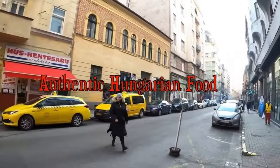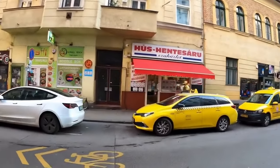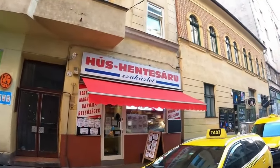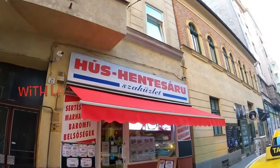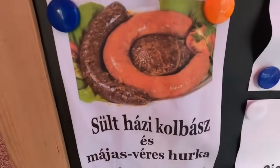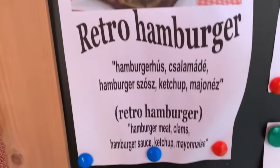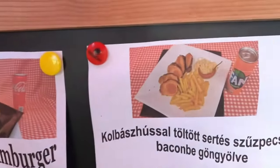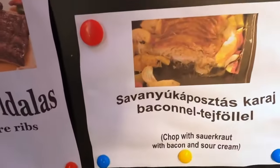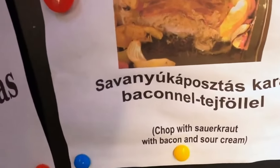Old Hungarian streets with Hungarian being spoken in the background. But that's the star of the show right here. Look at that. Some Hungarian food. So that's what they got right here. Any of you mugs tried that? Pork cutlets. I might try that right there.